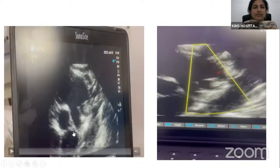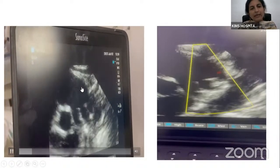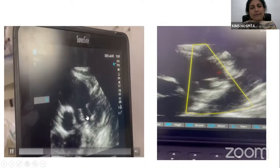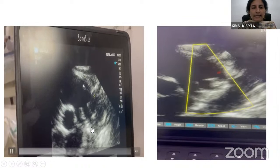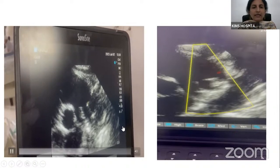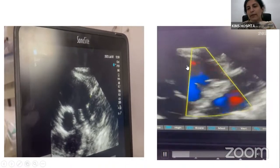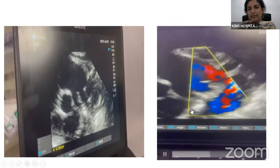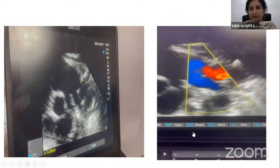So coming to the diameters of the pulmonary artery. This is in the ductal view. This is the main pulmonary artery. This is the RPA, this is the LPA, and this is the duct. You can see the pulmonary artery is very grossly dilated. Both the RPA and LPA are also grossly dilated. There is a very large PDA. And if we place the color Doppler also, we are able to appreciate the large diameters, and we are able to appreciate a bidirectional shunt across the PDA.